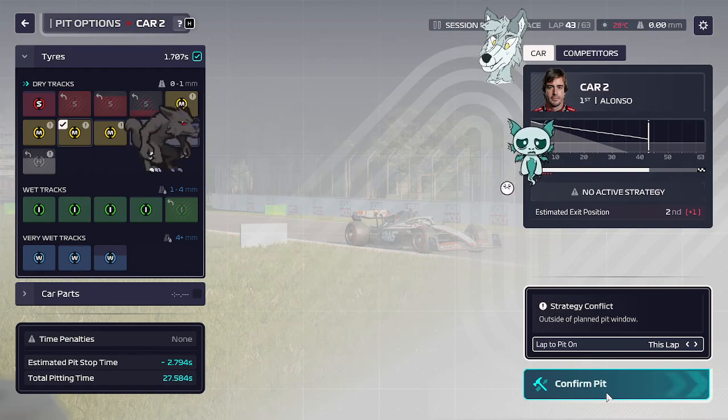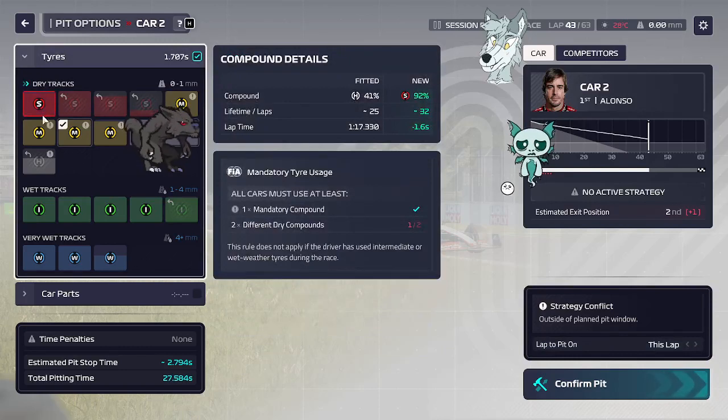Hmm. So what do you say? Should I do a soft? Let's see the comparison. So this will drop it down. I think soft would be the perfect plan with this one. 32 laps, to be 40. 40, so it'll be 50, 60. So it'll be 20 laps. I think this is the correct one.